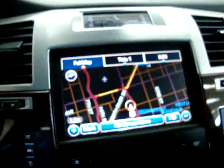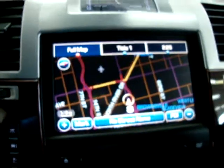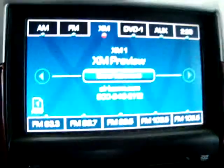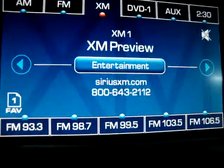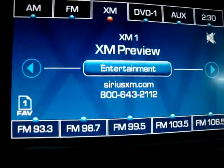Okay, let's go ahead and listen to the stereo. Let's press the audio here. And press, we got XM stereo, by the way. Right now it's on preview mode, as you can see right there. You'd have to call that number there or go to that website so that you can sign up for the subscription with them.